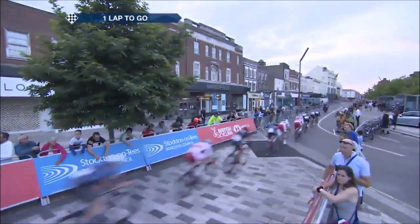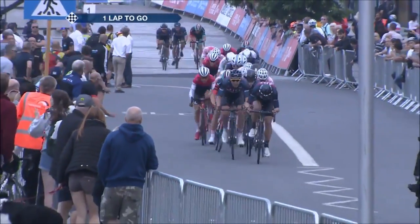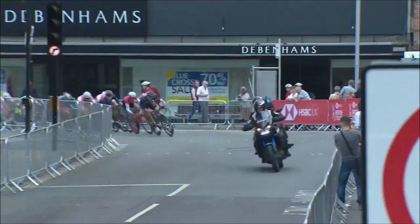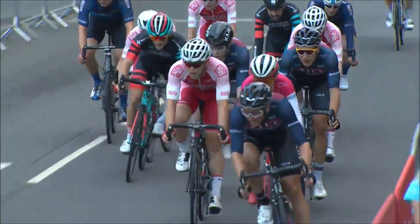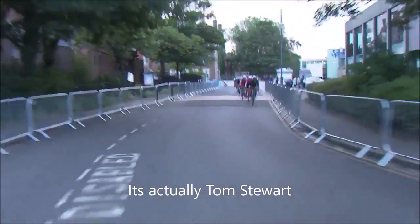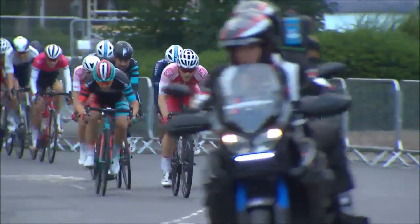Just for the last lap, I think John Mould then just absolutely strings it out. See on the left here, Tom Pidcock then decides that it's time to move up, and he really sprints. He puts a lot of energy into this, but then he dive bombs into second wheel now, and he's in great position now, basically. You can see Matt Gibson is there. John Mould is now on the front, just absolutely driving it as hard as possible, making sure no one can possibly attack, and that Matt Gibson is going to maintain his position at the front of the pack.